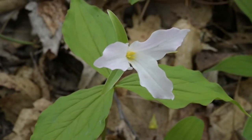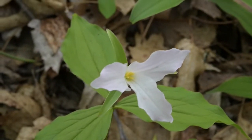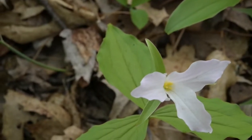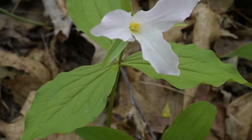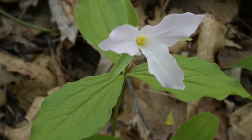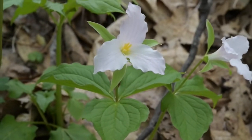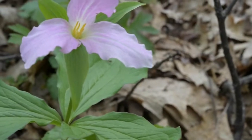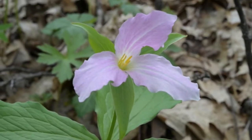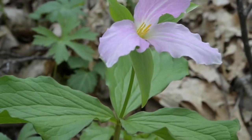And that's one of the reasons why it's so important not to pick these wildflowers, because repeated picking year after year will kill the plant. This is the only shoot it's going to produce this season. So this is its only source of food, of producing photosynthesis. Here's an older one. As they age, they turn a pink color. It's absolutely gorgeous.